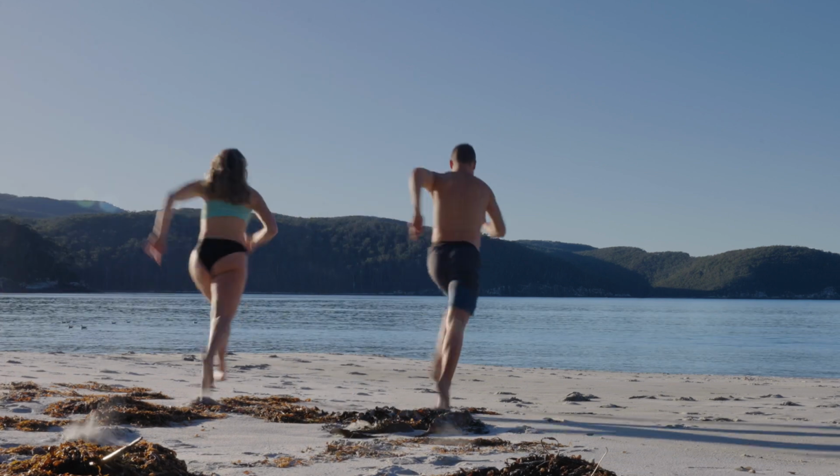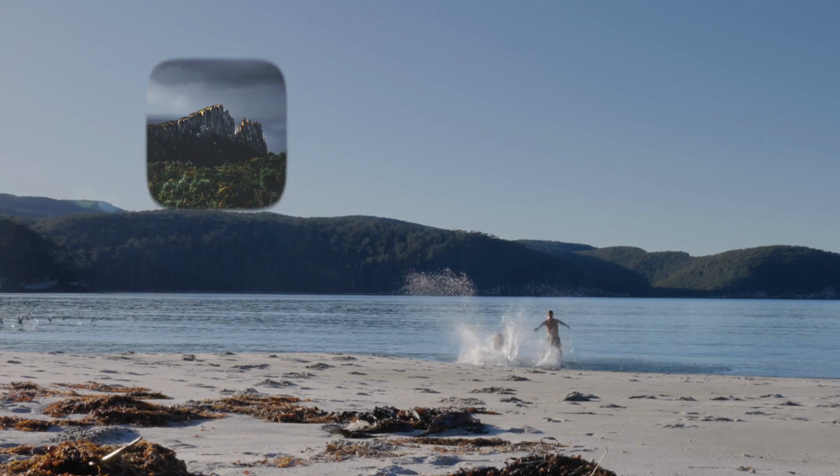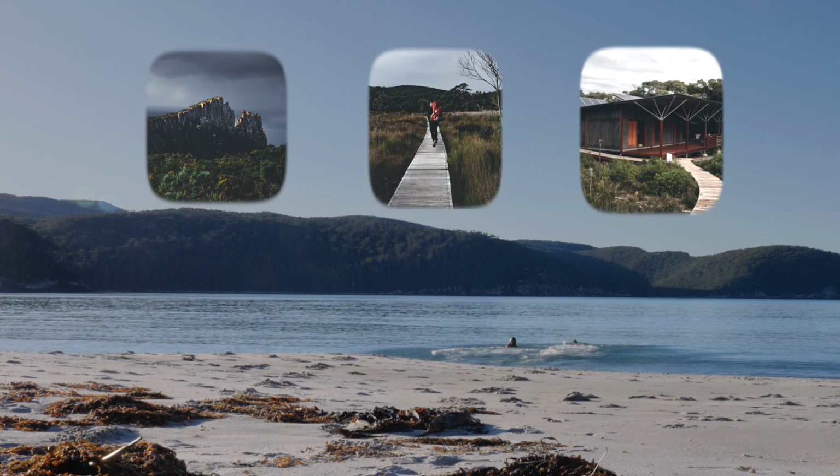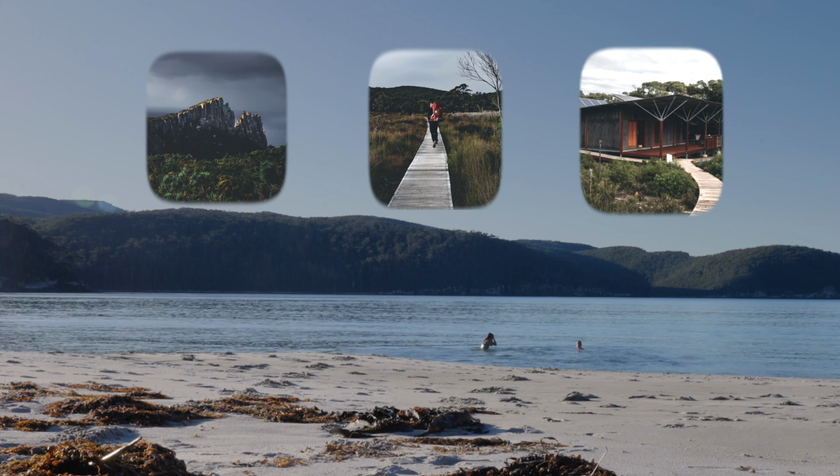And that was our experience on the Three Capes walk during a Tassie winter. The dolerite columns, remote feeling, and pristine amenities make it the perfect starter pack for anyone doing their first thru hike.